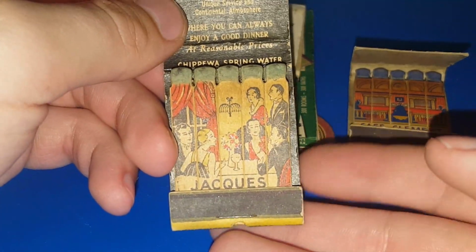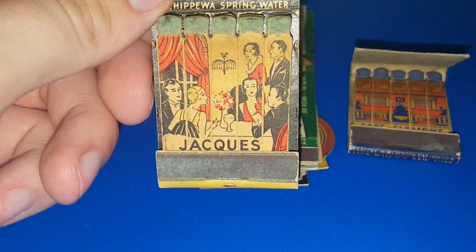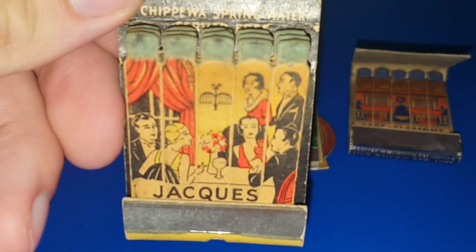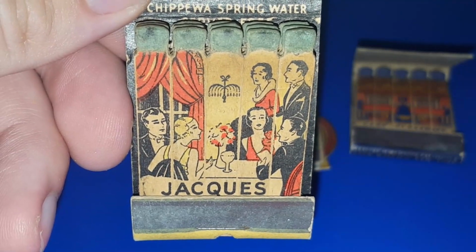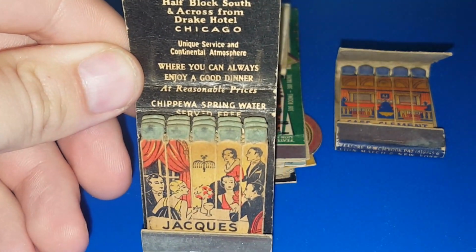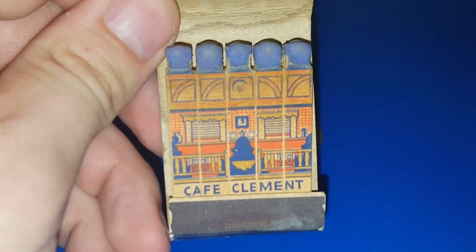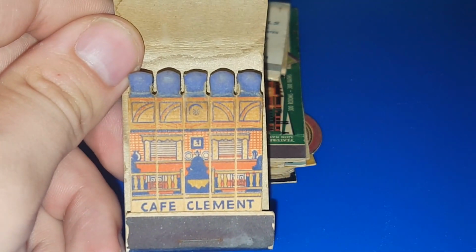So this is initially why I grabbed that bag of matches, because the ones that have art on them can be quite collectible, although I will be keeping both of the ones that were in here because I think they're really cool. This has got a very deco design to it, with the couple at the table and then the couple that look like they're just walking into the restaurant. This is for Jacques French Restaurant in Chicago, where you can always enjoy a good dinner at reasonable prices. Chippewa spring water served free. And then this one over here is for Cafe Clement. Again, awesome imagery, and the fact that they are not torn off and were used is quite amazing.